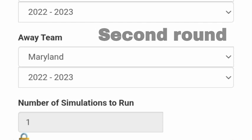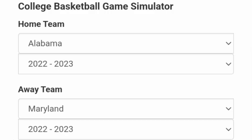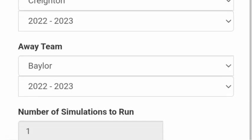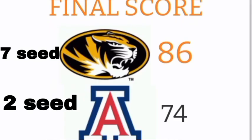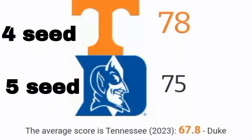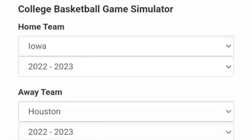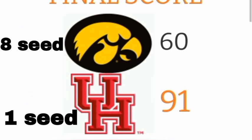So, welcome to the second round. Did Alabama make it to the Sweet 16 correctly? This might be a number 1 seed, but still. So, can Virginia ride the wave of being lucky and barely escaping the first round, which it didn't in real life? San Diego State eliminates Virginia. So, we got Iowa versus Houston here. Houston is the number 1 seed. Can it hold on? And yes, it did, easily.